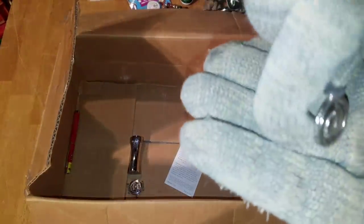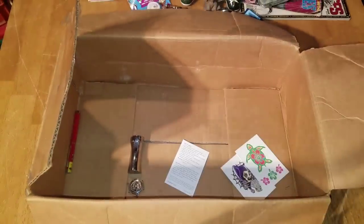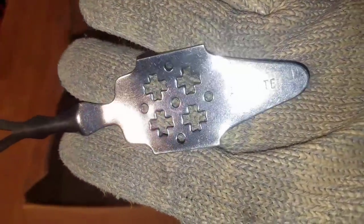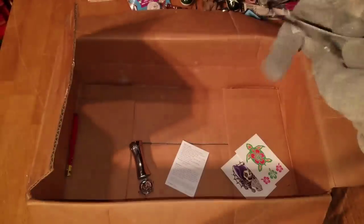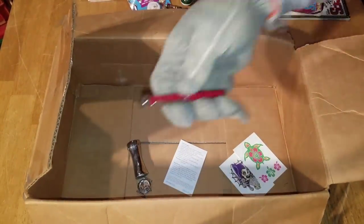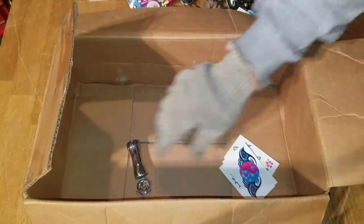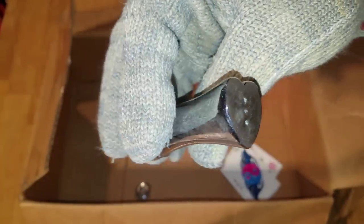Okay, we've got some more jewelry. We'll have to check later to see if it's silver or not. Some other random things. What is this? Absente? Anybody know what absente means? Let us know in the comments. We're not going to have time to figure it out. Here's another laser pointer. Oh, it works. Got you in the eye. And then we got some tattoos and it looks like a salt or pepper shaker. I don't remember which one three holes is, salt or pepper.